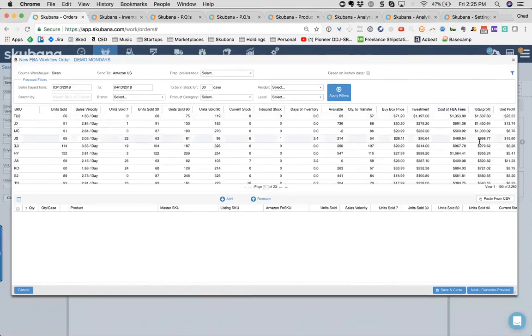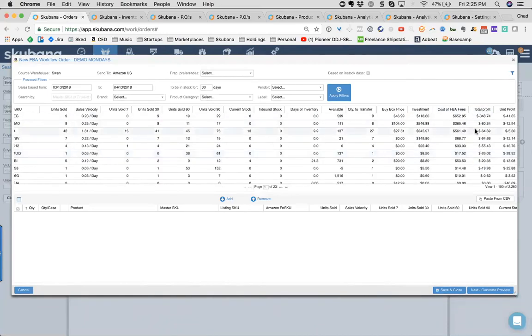So I can sort this and say, okay, these are the things that are going to run out of stock right away. Let's send these items first. These are all the things that are losing money at FBA. So I can see what's losing money.